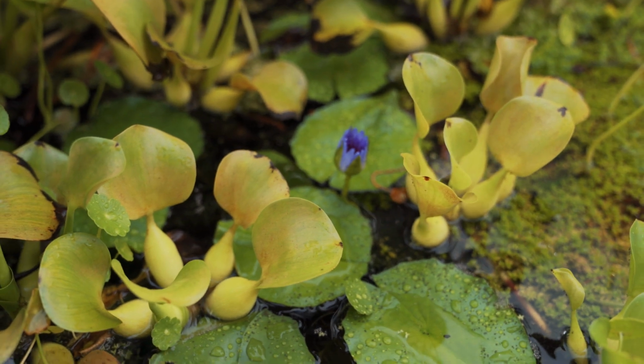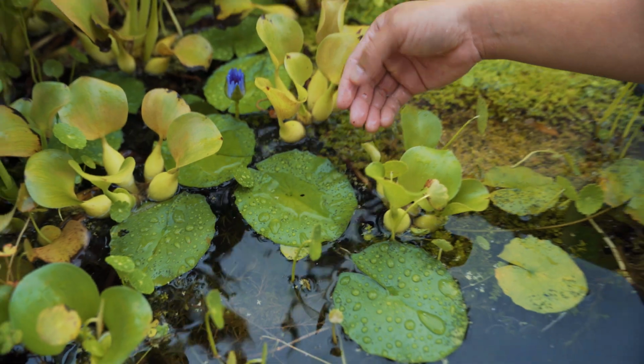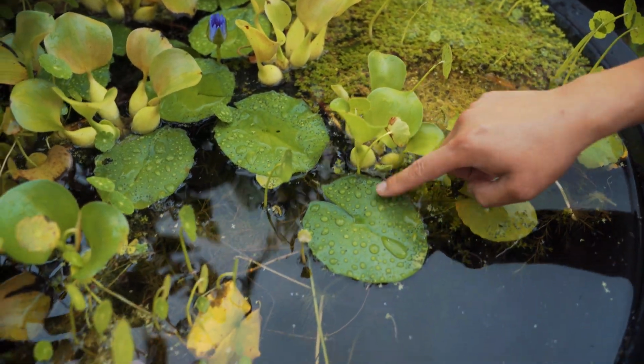Nice little bloom too. But there's a lot of bugs on this plant all of a sudden. I don't know if those get rid of them or not, do they eat them? Oh, maybe the fish do.